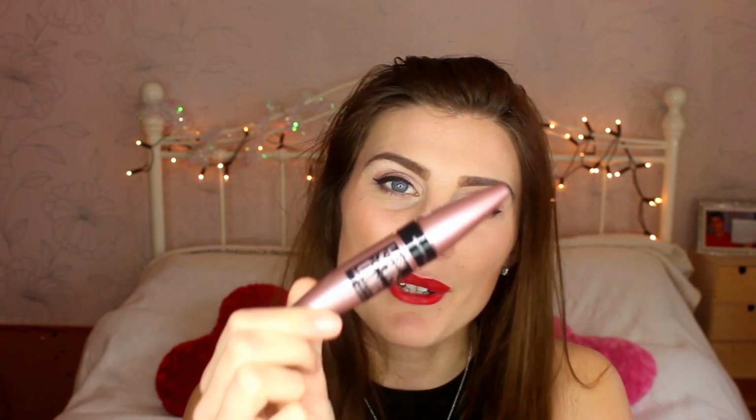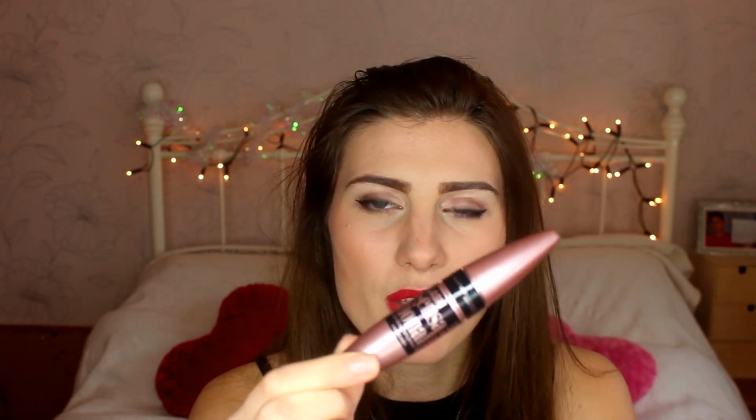And the first one is the Maybelline Lash Sensational one because everyone's raving about it, everyone loves it, so I thought it's a must have. So I definitely got this. I can't wait to use it. It is a plastic brush, which is not usually what I use. It's all the rage at the moment, so I'm hoping it lives up to the expectations. So I'm excited to use this.